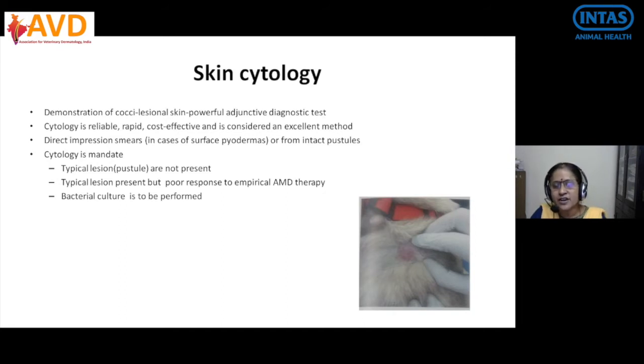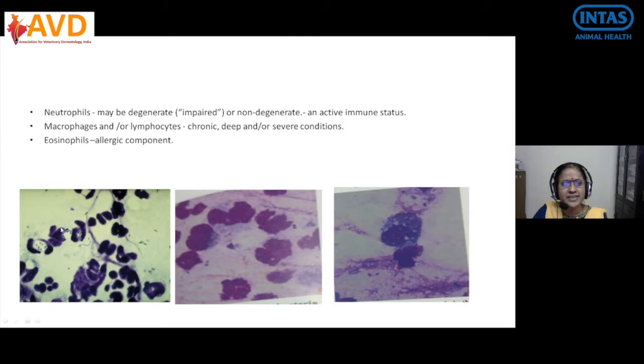If you are appreciating organism on the slide, then we need to go for bacterial culture, and based on the ABST, we need to select the antibiotic. In that way, cytology is highly useful. So normally bacterial infection always attracts the inflammatory cells like neutrophils. There will be different stages, mature, immature, degenerative neutrophils. You can see the organism inside the cell, and even in chronic disease, you may get organism in the lymphocytes and macrophages. That indicates the animal's immune system is actively functioning.